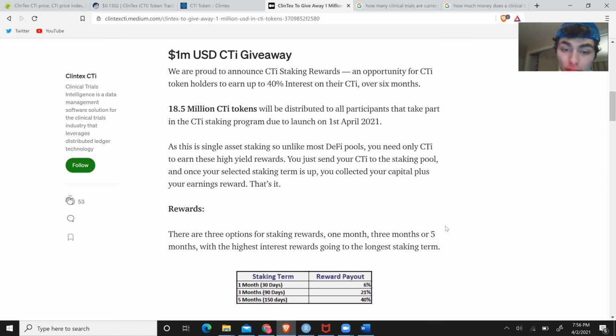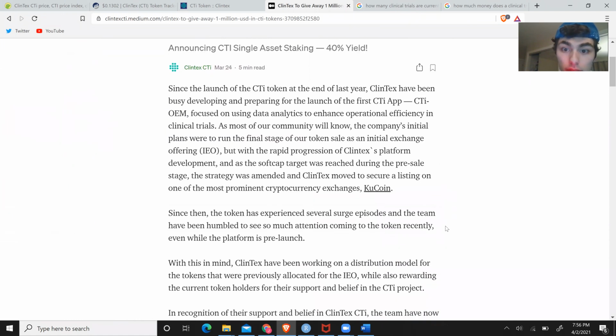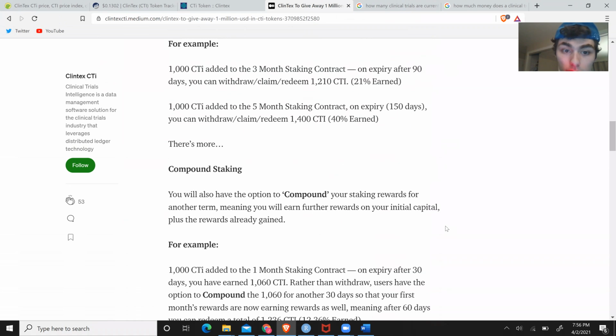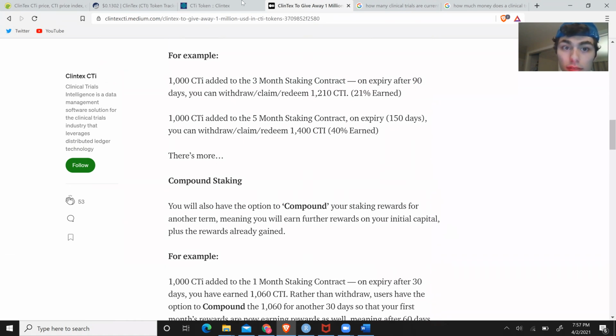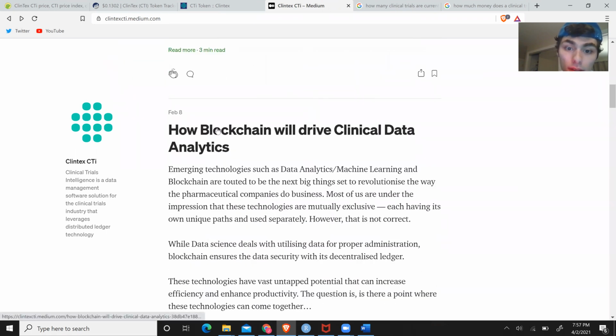Because this started on April 1st, I believe. Does it say in here? It started a couple days ago, or it didn't start yet. You'll have to read this yourself if you want to. And then they also have a couple articles on the use cases. COVID-19 vaccines, another use case. This is a nice article to read. How blockchain technology will drive clinical data analytics.